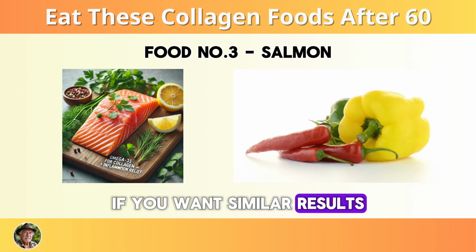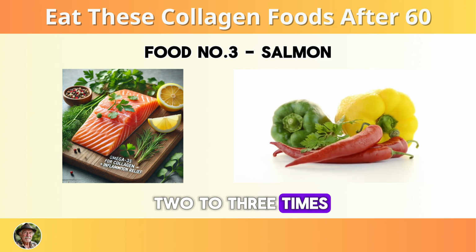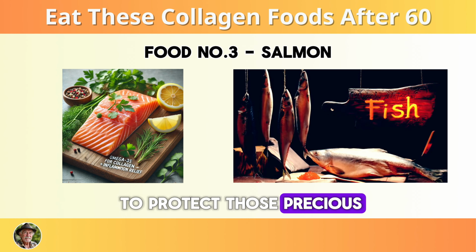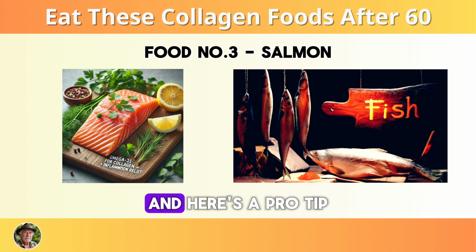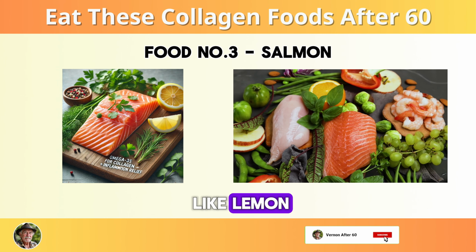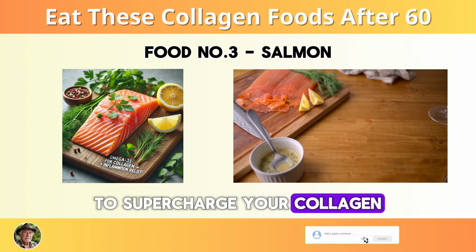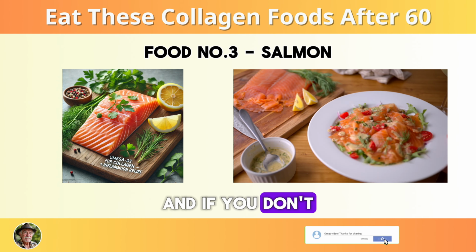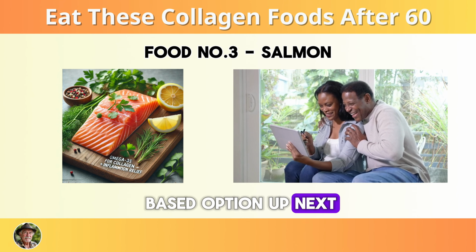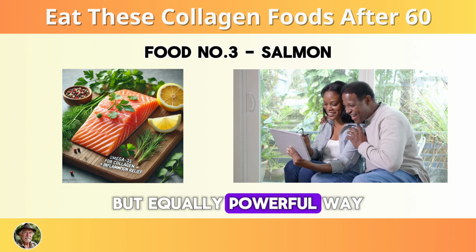If you want similar results, aim for 4-6 ounces of salmon, 2 to 3 times per week. Bake, broil, or poach it to protect those precious omega-3s. And here's a pro tip. Combine it with a source of vitamin C, like lemon, bell peppers, or leafy greens, to supercharge your collagen building even more. And if you don't eat fish, don't worry. There's a powerful plant-based option up next that supports collagen in a completely different but equally powerful way.